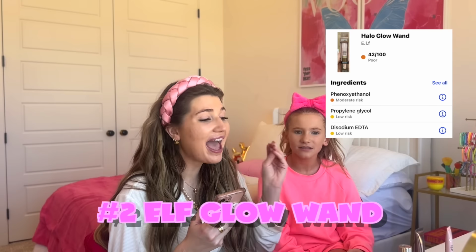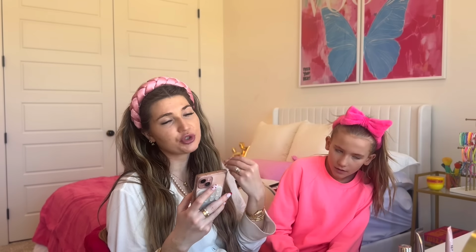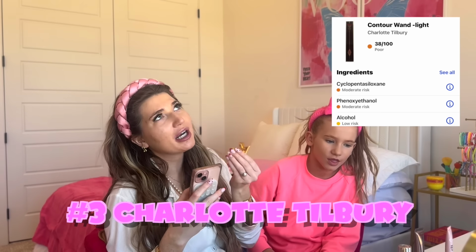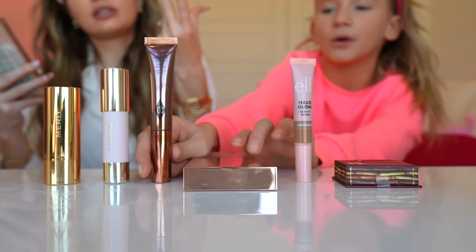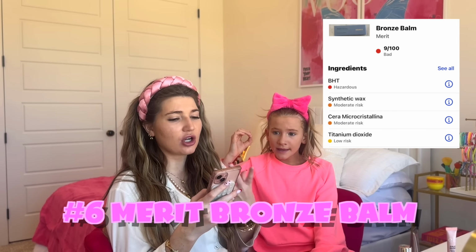Oh, my gosh. So the Hoola by Benefit rated good, 69 out of 100, first. Then the Elf rated 42 out of 100, which is poor. But just wait. Patrick Ta rated 28 out of 100, which is poor. But then wait. Charlotte Tilbury, 38 out of 100. Okay, not surprised. Well, I mixed these two up, and then it would have been perfect. But then wait. Rare Beauty, 15 out of 100. Bad. But then wait. Merit, which maybe it's not Clean Beauty. 9 out of 100. Nine.